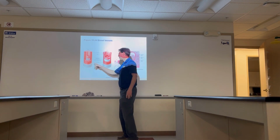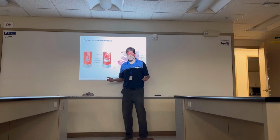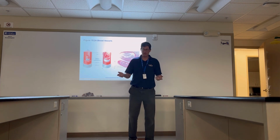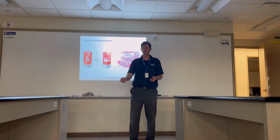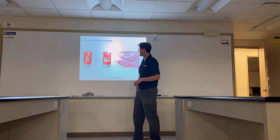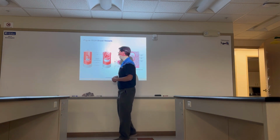So if you ever have the chance to touch a cadaver or to do a surgery or something, if you touch a vein it is very flaccid. Unless it has blood inside of it, it's just completely flat. It's like a plastic bag with nothing inside of it, just flat. An artery is like a garden hose. You could squish it, but as soon as you release it, it will pop back open and it will retain its shape.